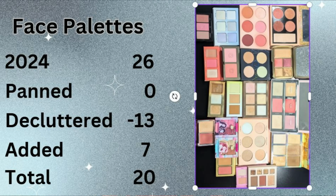I added 7 face palettes this year. Because they include my eye and cheek palettes, a couple of those were gifts from friends that had eyeshadow and a blush and a bronzer or whatever. Also, I did win a few in the giveaway that I was talking about earlier. And a couple of those face palettes that I decluttered were too deep for my skin tone, so I gave them to a friend. So I ended the year with 20. Down 6. Still too many. I still have too many, but at least it's a little bit more manageable.